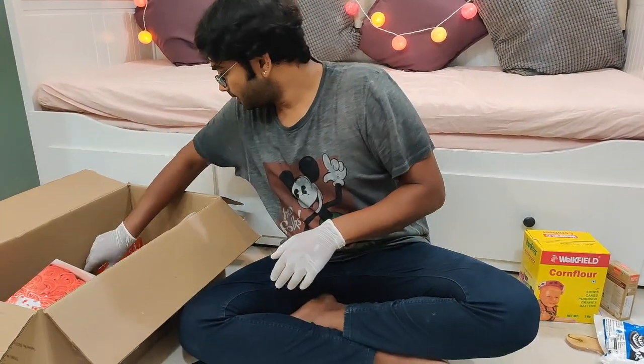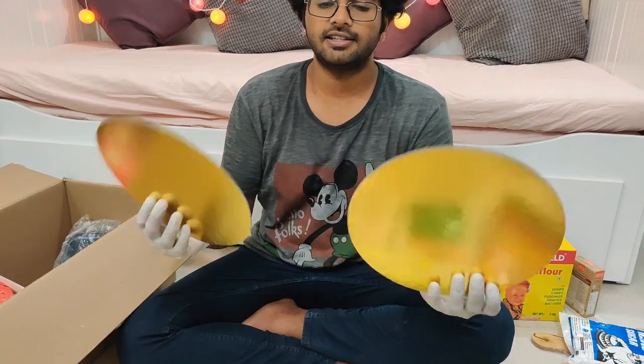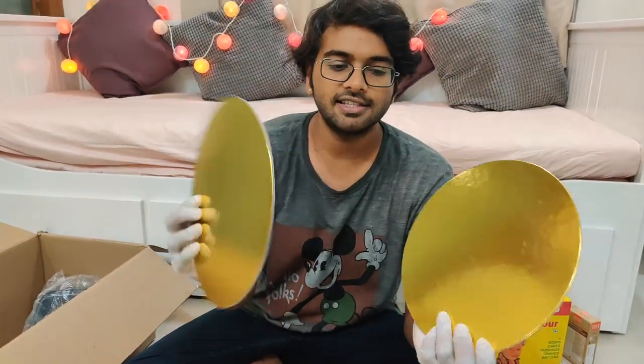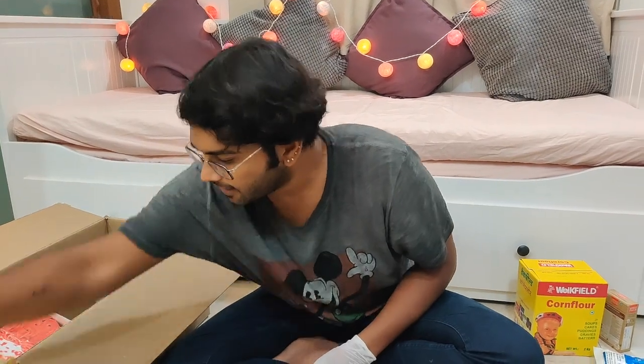So some of the other stuff. We have some cake trays here, on which the cake can be arranged. We did not have these, and these are like $10 each, so we just picked a few. These are basically cardboard, so I'll put it to the side.